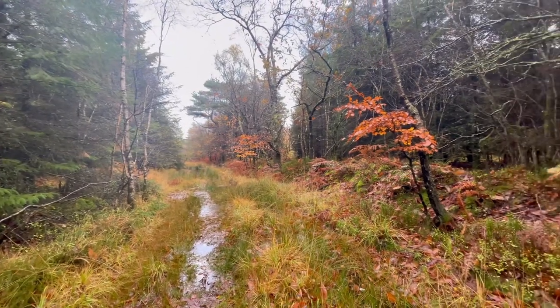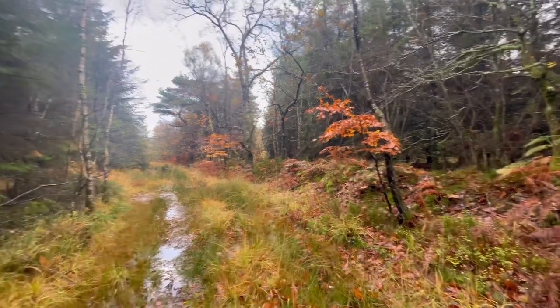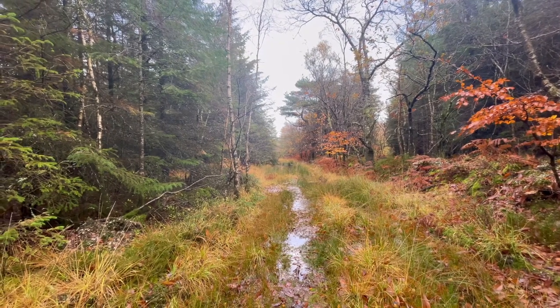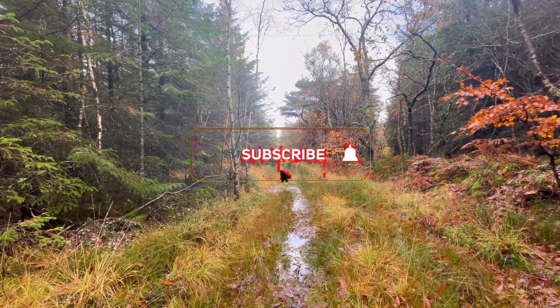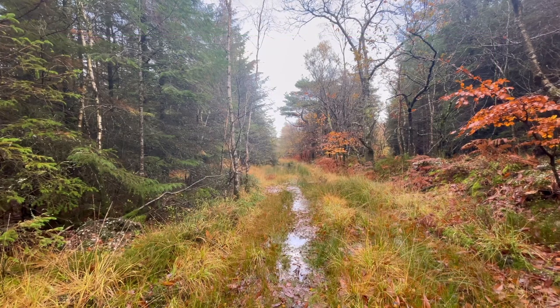But the colours in here are just amazing. I mean, we've got a beautiful big pool of water up there, which I'm not going to go up to because I'm going to get soaked, but I do want to go back and get my boots because I think there'll be some fantastic reflections in there. So I'm going to go get my boots and I'll be back in a bit. See you in a minute.